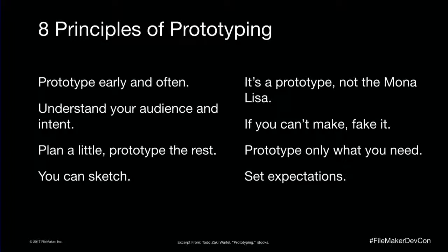Remember, you can sketch. We can all sketch, all right? It's great. We can all sketch. And the reason we can all sketch is because it's a prototype. It's not the Mona Lisa, all right? You have to be ready to throw that thing in the trash. It doesn't have to look great.